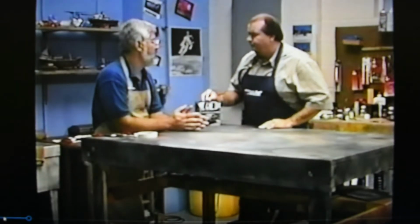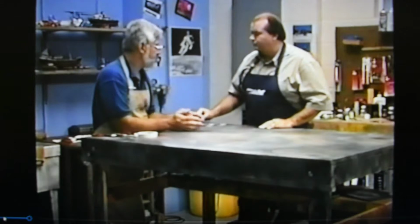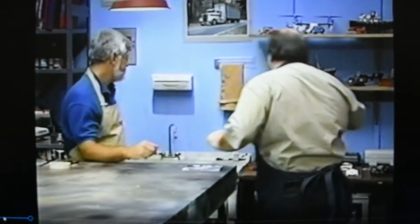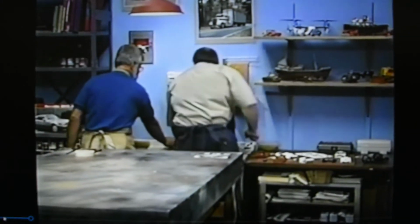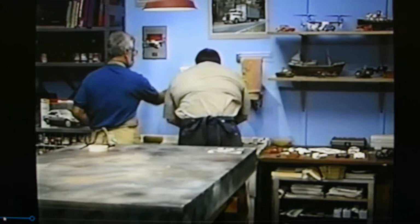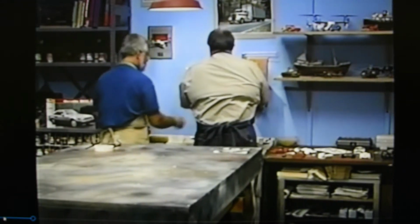Where do we start? Well, we start by preparing our parts to look like this photo, but first we have to wash our hands. Okay, let's go back to the sink and wash our hands. It's a step we cannot do often enough. Oh, here you are. Oh, thanks.